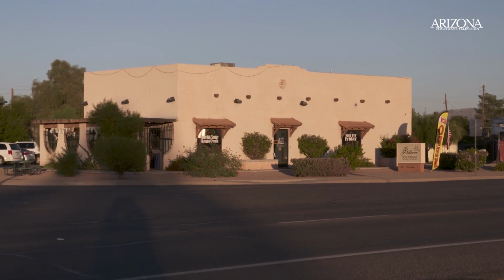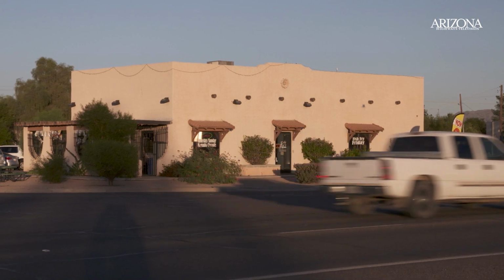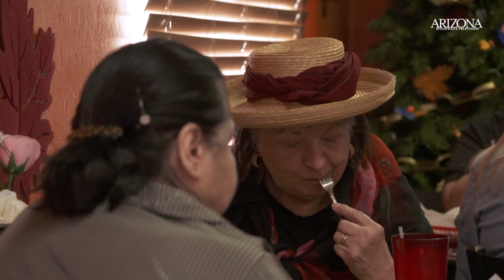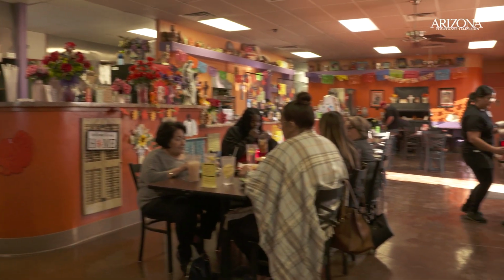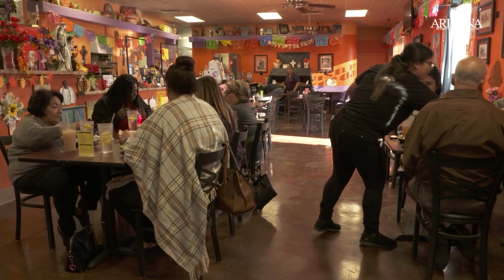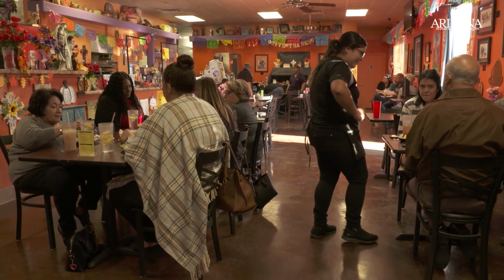We're the halfway point between Phoenix and Tucson. This stands as a community, not only locally, but for those coming out of town, coming here, and I think they'll find something unique here. George and Elizabeth Flores put the family in La Paloma Family Restaurant. I love the fact that I work with my family. I love the fact that I know a lot of community members. They're not just community members, they're part of our family.